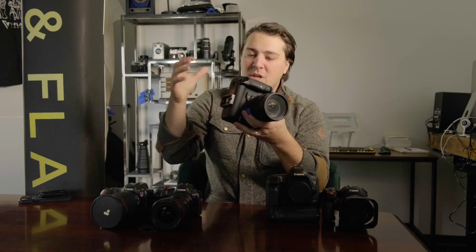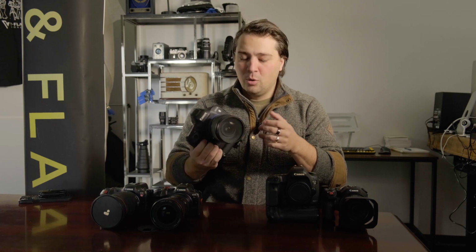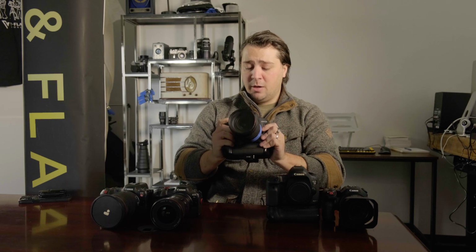But you walk into a job with something like this, big, huge, hefty, double grip, things like that. People look at it and go, "Wow, that's a big professional camera." Yes, but it's the backup to my backup. I love this thing. Again, shoots 4K. It's very, very helpful to use as a motion camera.